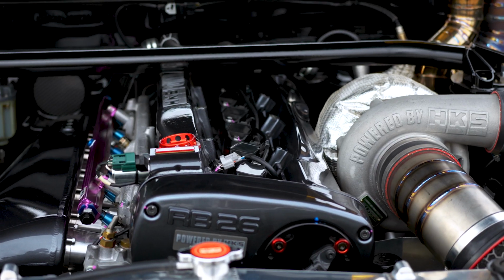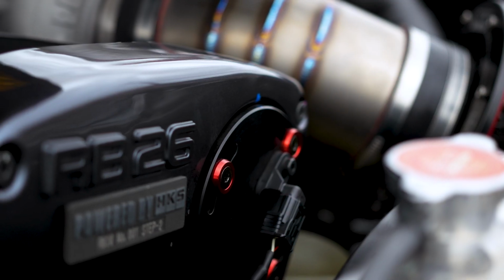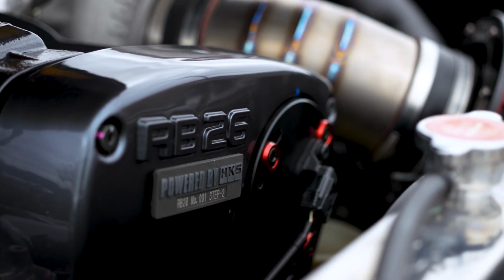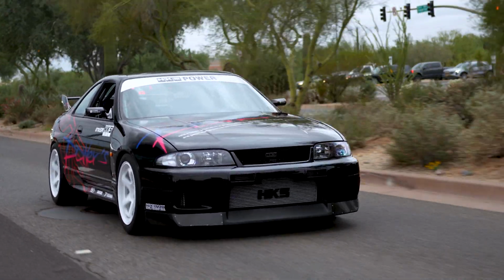The car makes about 750 all-wheel horsepower. It's set up for circuit racing. We just recently went to SEMA with it. HKS displayed it at their booth for their 50th anniversary. So I thought it was really cool because they not only displayed this car, they also wrapped the new GR Corolla and the new Z in the same livery that this car has. So I thought that was really rad.